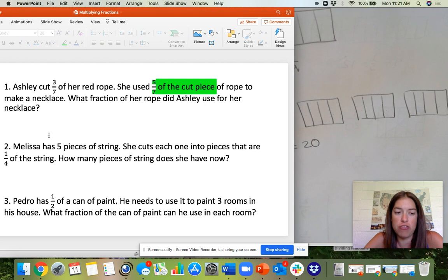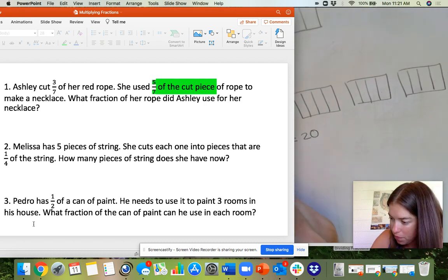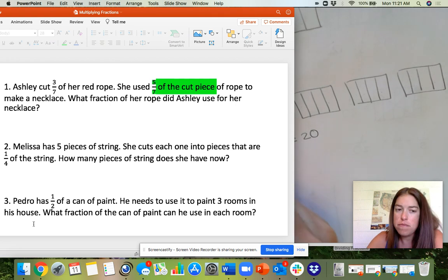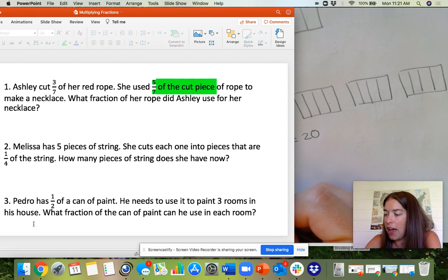Think about what Pedro is starting with. Melissa started with 5 pieces of string, so we drew 5 pieces of string. Ashley started with 3/7 of a rope, so we drew out 3/7 of a rope. Go ahead and draw out what Pedro has. And think about what he's doing with that half can of paint.